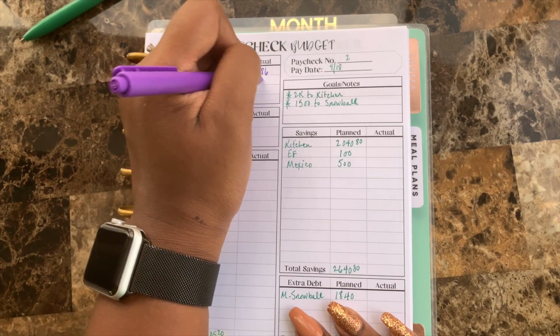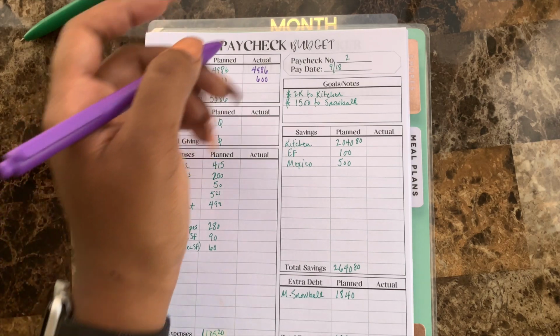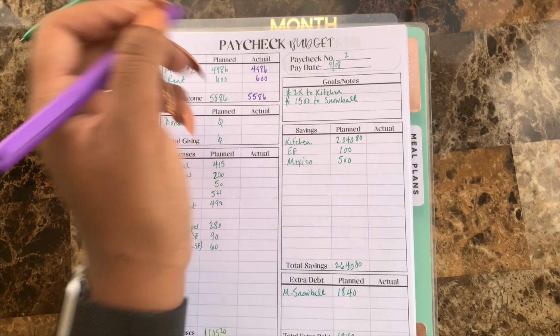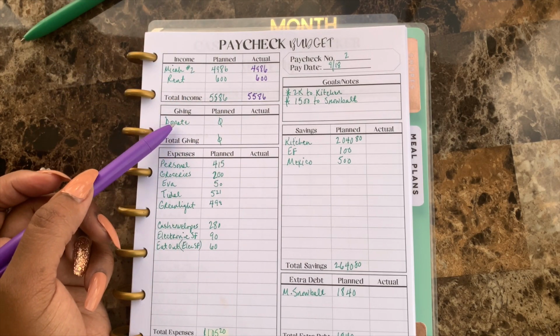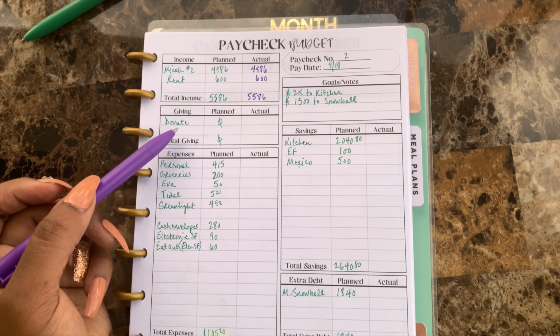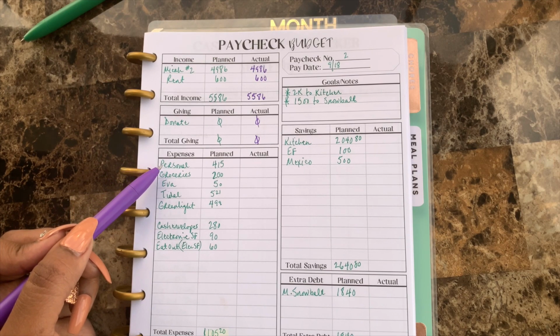We received rent from our tenant in the amount of $600. So $600 plus the $49.86 will give us the same amount of $55.86 to work with. Now donate, we've already done this in Paycheck 1. I do have something in the works where we're going to donate something extra, but for now, we'll just keep it at 0. So next up are the expenses.